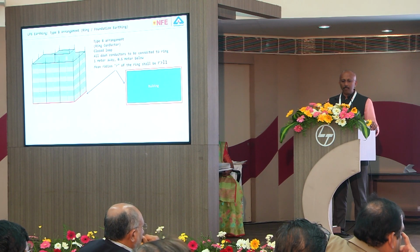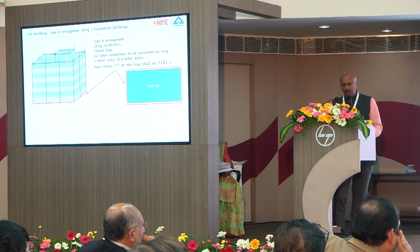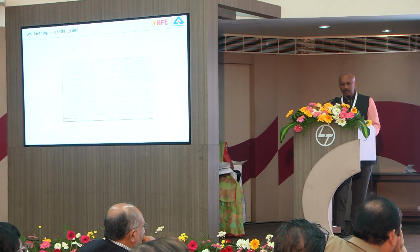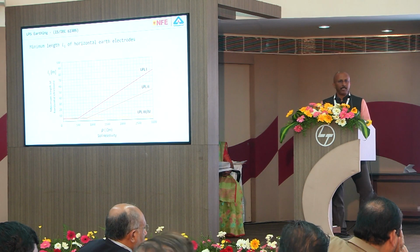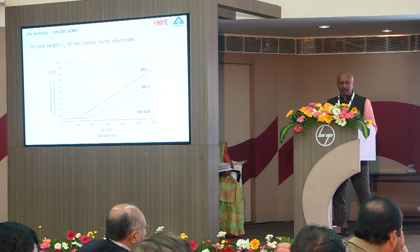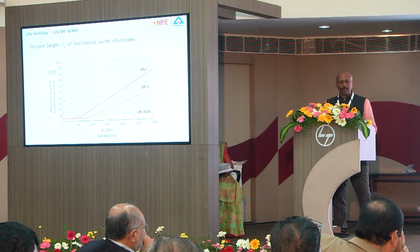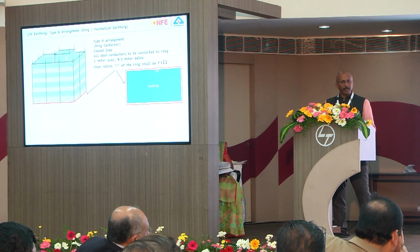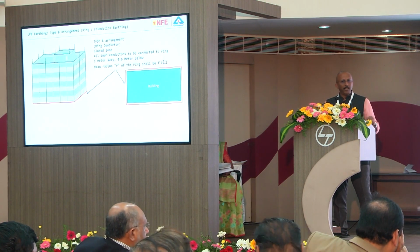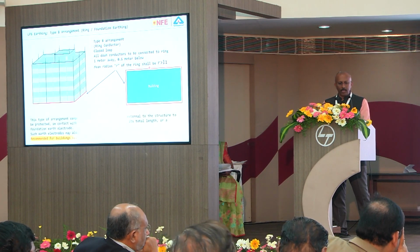The mean radius R of the ring shall be greater than this particular calculation. There is a small calculation also we have to do. Say for example, there is a table in the standard which I didn't show. Let me see. Yes, I have this particular table. This is the table. First we have to find out the constant L. Let's say for example, in Hyderabad, the soil resistivity is let's say 1500 ohm meter, level 1. That means the L is something about 30 or 35. Now, you apply the technique type B earthing. Now you have to find out the mean radius of this ring, and this mean radius of this ring must be greater than 35. So this calculation also has to be done.